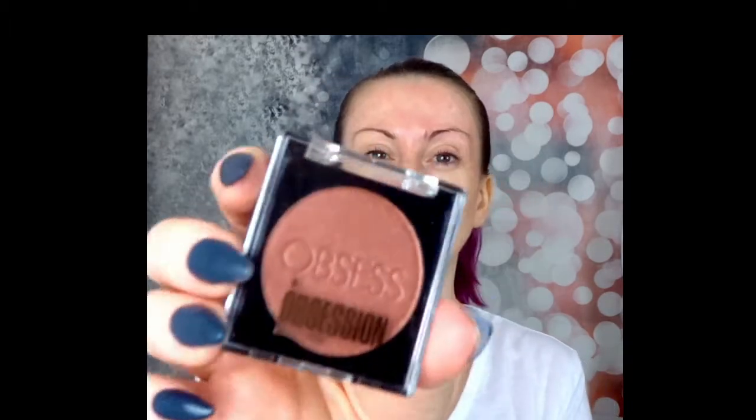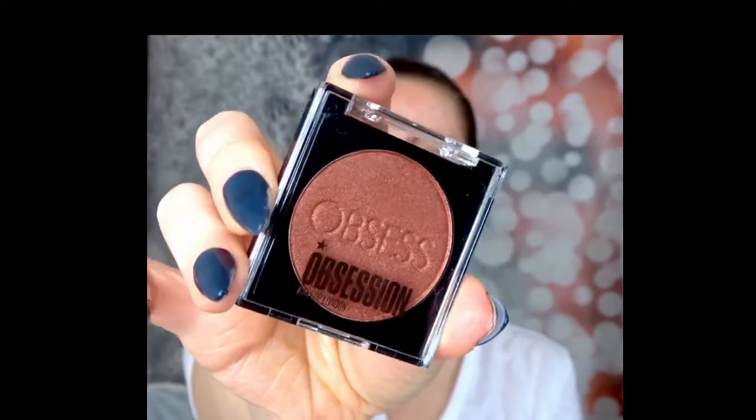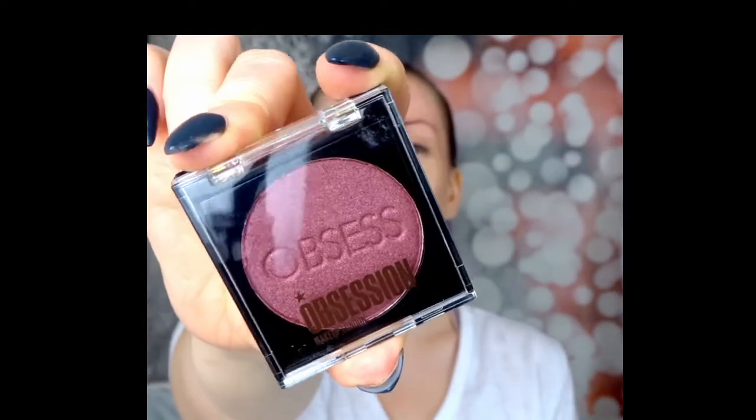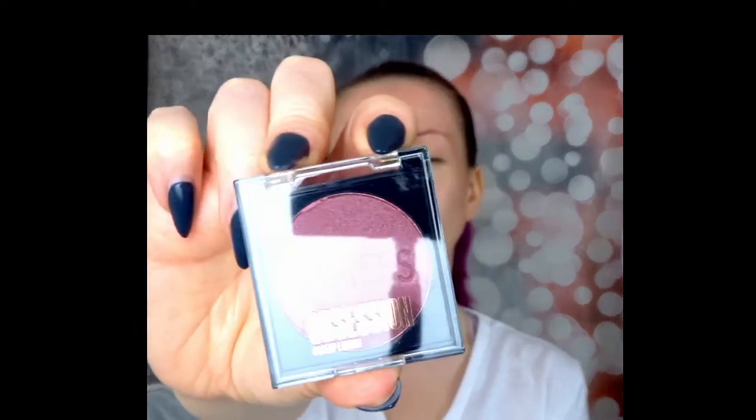I think this came in a goodie bag from one of the Revolution events. This is gorgeous. We've got this coppery shimmery shade, which is called Brooklyn, and then we've got this kind of pinky purpley berry toned shimmer, which is called Crimson. I'm not sure what I called it. Crimson, it's not very red, which is what crimson is, but there we go, that's what it's called.